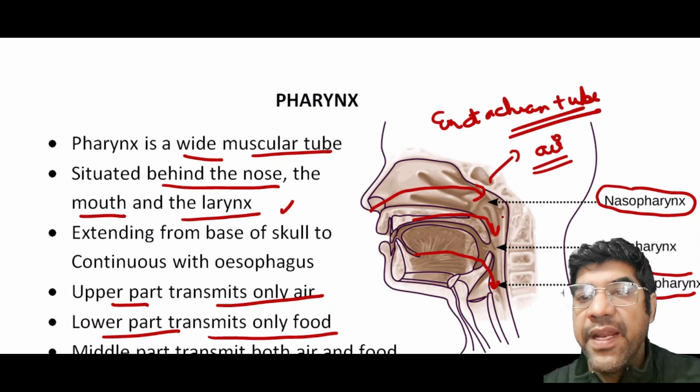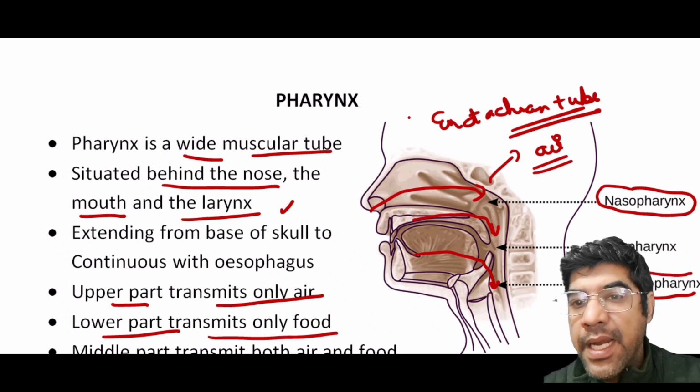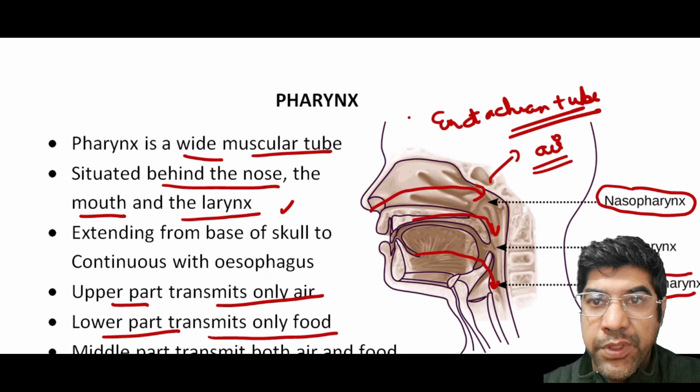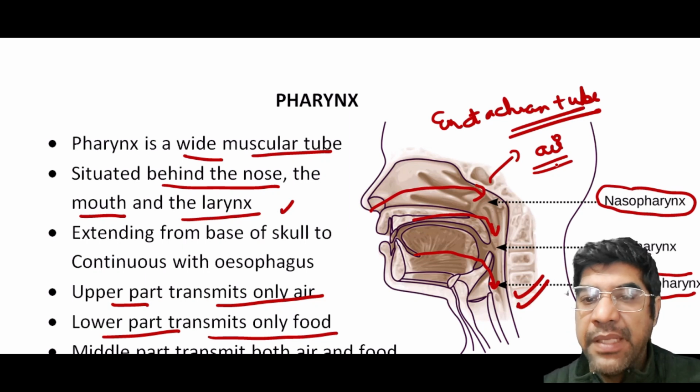The second is the oropharynx, that is the middle part of the pharynx that is located behind the mouth. The oropharynx, remember, serves as a passage for both air and food. So it plays a role in the initial stages of swallowing and helps to guide food from the mouth to the esophagus. The third portion is the laryngopharynx. The lower part of the pharynx is situated below the epiglottis, which is a flap that prevents food from entering the windpipe. Like the oropharynx, the laryngopharynx is involved in the passage of food.